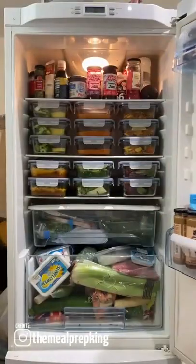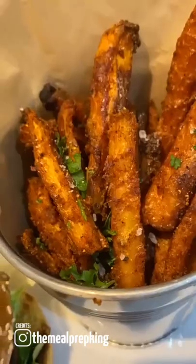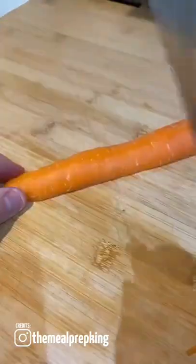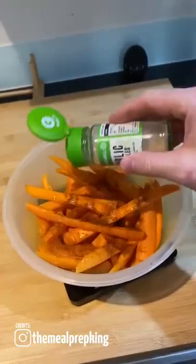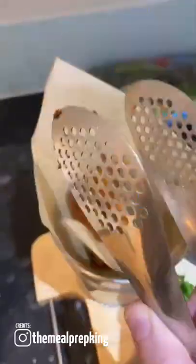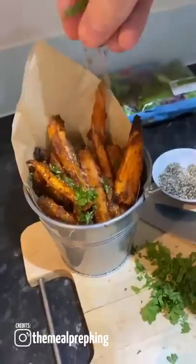£20 meal prep, job done. How to make the best carrot fries on TikTok that don't even look like carrots. Olive oil, chili powder, garlic, smoked paprika and corn flour. Bake at 180 degrees for 45 minutes. Top with parsley, salt and pepper, enjoy.